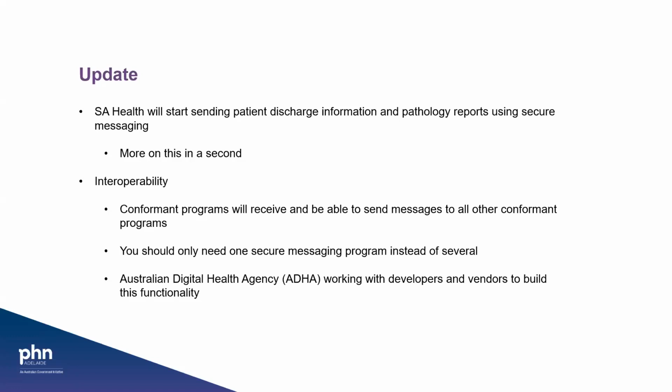The Australian Digital Health Agency has been working with secure messaging vendors to make them conformant with criteria that will let messages be sent and received by all other conformant programs. They're currently still working with the vendors, but more should be made conformant over the coming months. A list of these programs is kept on the ADHA website. Hopefully soon you'll only need to have one secure messaging program to send correspondence to everyone in your contacts.